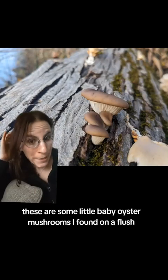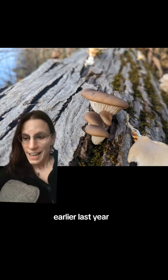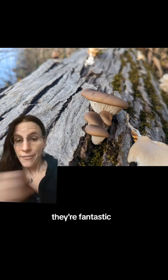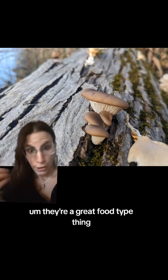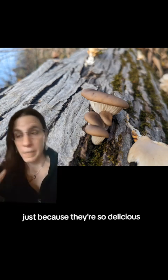These are some little baby oyster mushrooms I found on a flush on a tree earlier last year. Oyster mushrooms are, number one, super delicious. I eat them all the time. Number two, oyster mushrooms relax and improve your mood. They can improve your skin quality and make you look younger. And they lower your cholesterol. They're fantastic. They dry really easily. They can be fried up. They can be put in soup, whatever you want to do. They're a great food type thing, but I don't usually tincture them. I tend to eat oysters just because they're so delicious.